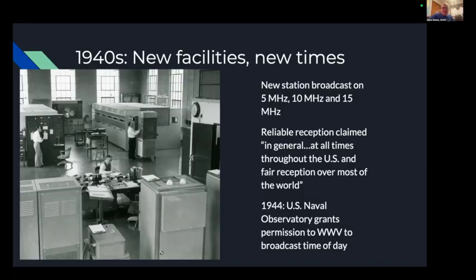But this was a state of the art facility at the time, and those transmitters that you see there were broadcasting on 5, 10, and 15 megahertz, and they added more at a later time. This station could cover most of North America from this location, and fair reception over most of the world in general at all times throughout the U.S. It says here that's what they said anyway. And in 1944, the USNO officially granted permission to WWV to broadcast the time of day. And so instead of just seconds pulses, the time of day was being broadcast at that point.